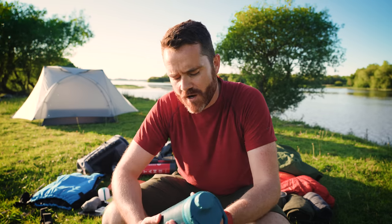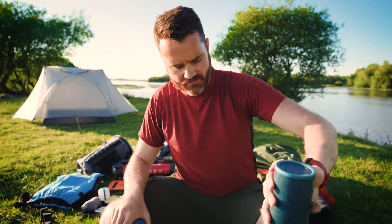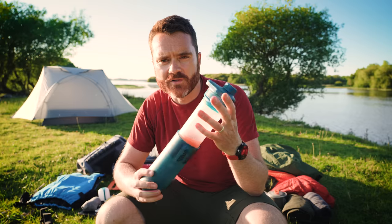And this, that being the River Bann, that being Loch Beg, there are boats going past here, there are farms with runoff. So I've got this. This is a Grayl UltraPress. And to use it, you just dunk that into the water, fill it to this line, put this top bit in, press it down, and that gives you, I think that one's about 500-700 mils of water. That way you've got delicious fresh water and zero diarrhea.